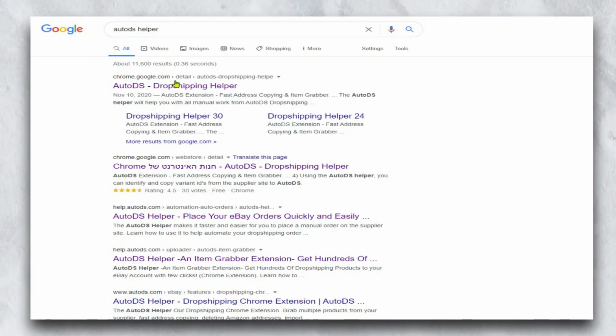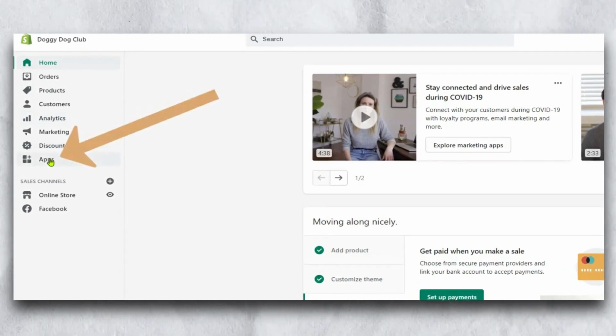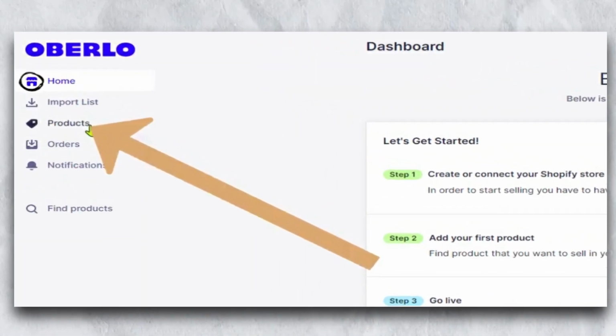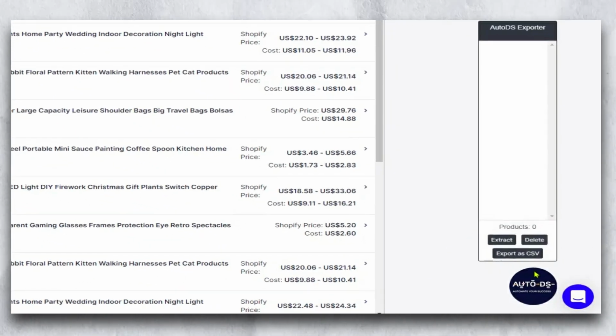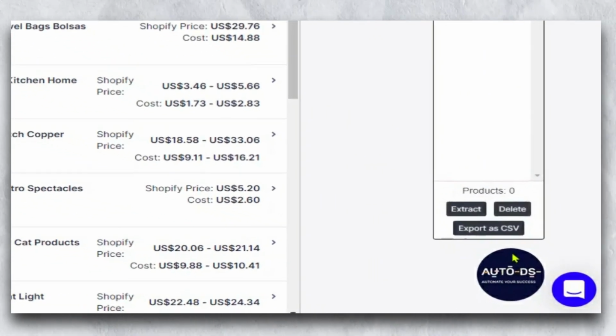The very first step is to go to Google and type AutoDS helper, then click on the first link and add to Chrome, which is absolutely free. Then go to your Shopify dashboard and click on the apps in the left-hand side menu. Then click on Oberlo, and once it loads up, click on the products page. As soon as you do that, you will notice this AutoDS logo at the bottom. Click on that and click on the export button, and finally click on export as CSV, and boom, it will download all the products.